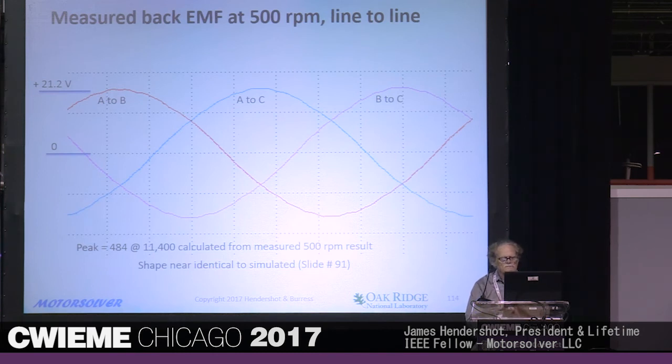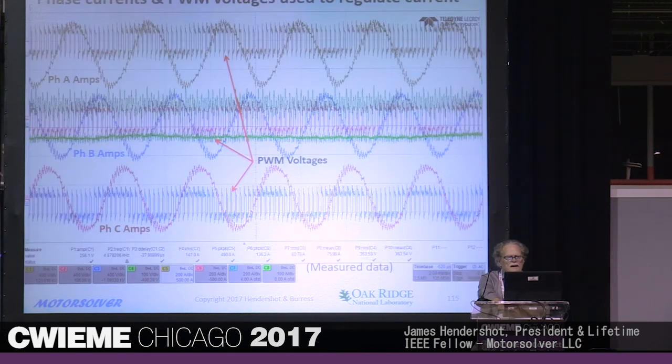So here's the measured back EMF at 500 RPM, and it's proportional. It doesn't matter what speed, it's proportional to this. So this is A to B, A to C, and B to C. This is the back EMF. And here's the phase currents and voltages used to regulate current. You can see the voltages chopped to give you those phase currents for the three phases.